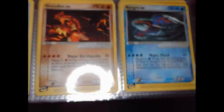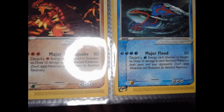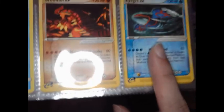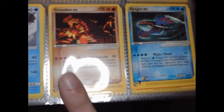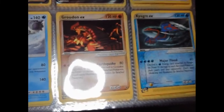So guys, I actually found it. It was on this page in the first binder, and it's right here. E-reader cards. This is back from 2003. These are promo cards. So we got the Kyogre EX and the Groudon EX.